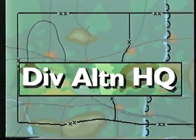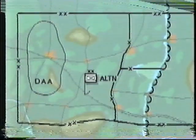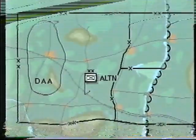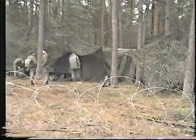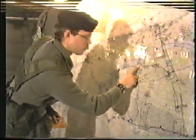The Division Alternate Headquarters ensures the continuity of control when the Division Main Headquarters is on the move or threatened by enemy attack. It is a separate facility containing the equipment and staff to maintain control until it is reinforced or until the main HQ reestablishes itself in a new location.